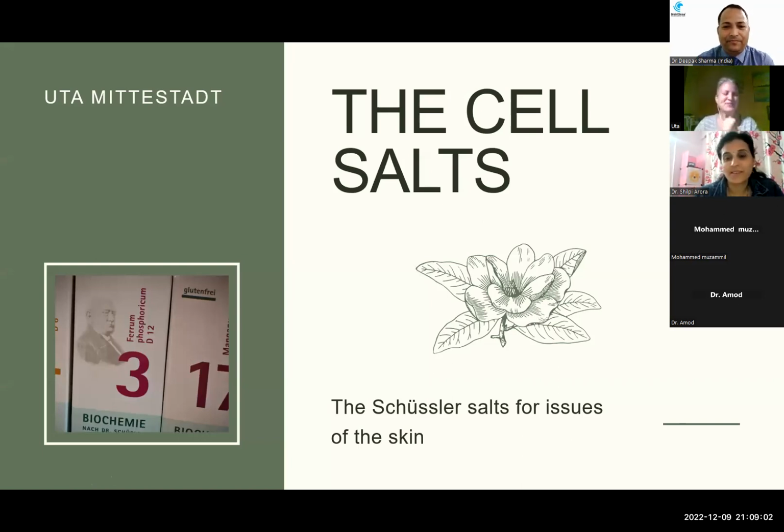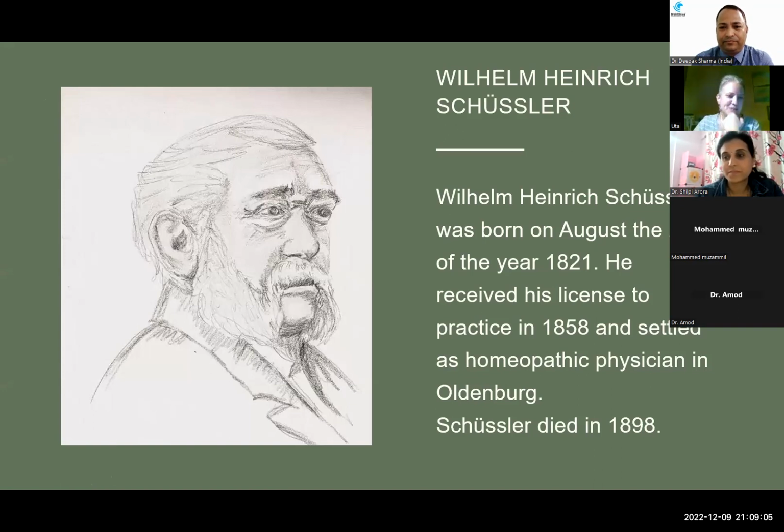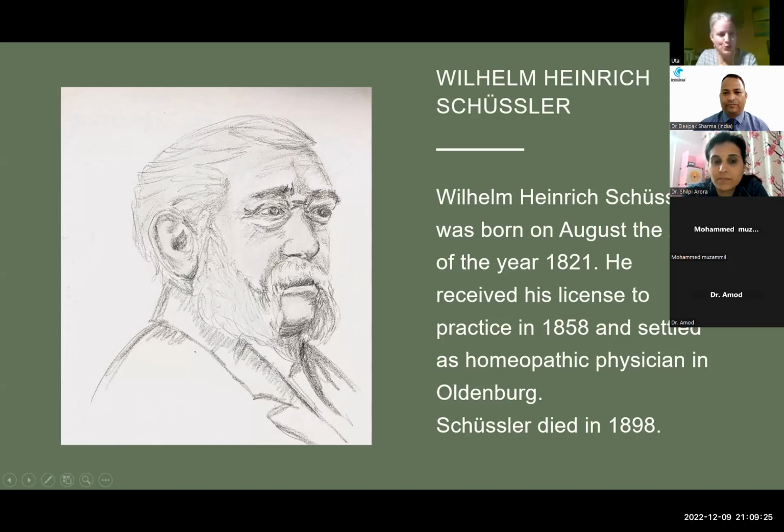Okay, perfect. So as I just mentioned, the Schüssler salts are called cell salts in the English language. Schüssler was a German homeopath. They are referred to as cell salts, but they're also called functional tissue salts, or actually tissue salts. In German, we refer to them as Schüssler salts. So I will go into more detail on that later on. Remind yourself of those names, because they do mean the same thing, but depending on what country you're in, they are likely to be called a little bit differently, but they are all the same thing.